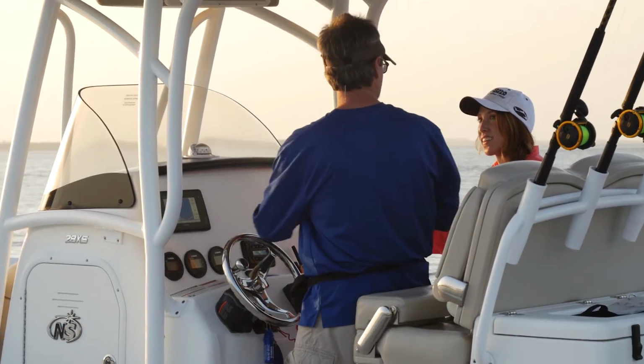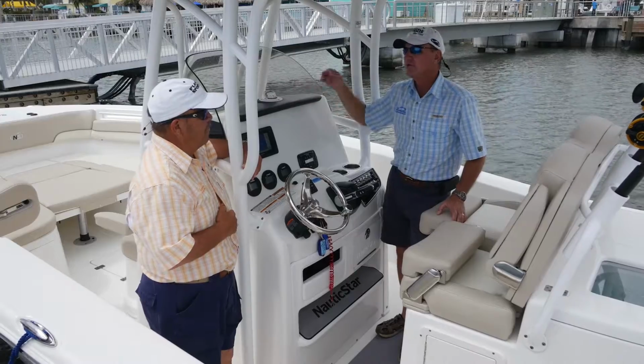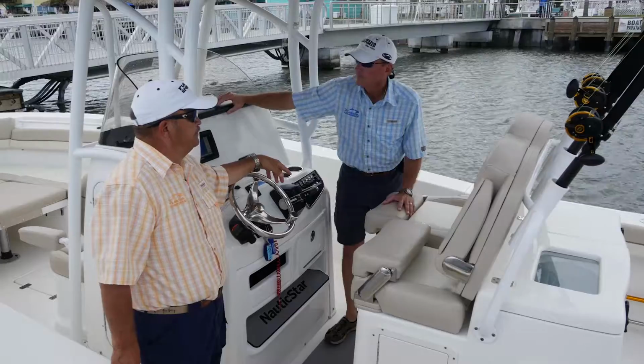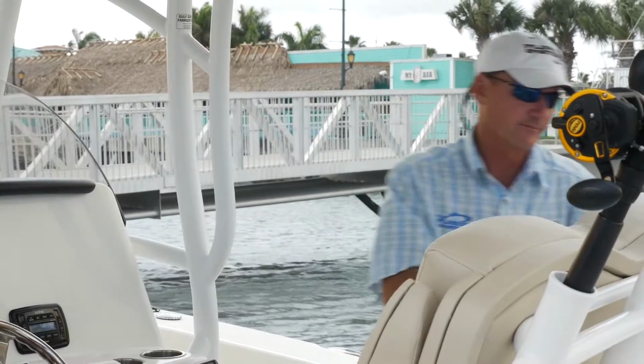Whether you're sitting or whether you're standing, you can easily see over. And you know where that's important too when you're docking. You get into a situation where you're going to pull up and dock. If you can't see that bow, it's really hard not to hit something with that bow. Exactly. Well, behind this console, NauticStar calls this their captain station. Let's take a look.